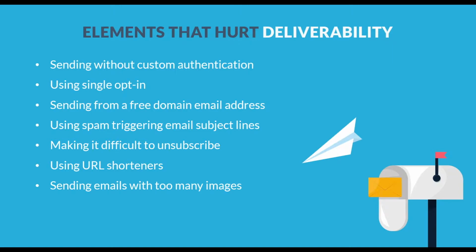So these are a couple of elements that can hurt deliverability. In a lot of cases, you could have a poor deliverability score just because of one or two of these items. In some cases, it's all of them, but definitely areas that you would want to check into. So first off, sending without custom authentication. So you want to make sure that you've verified your SPF and DKIM records. Using single opt-in as opposed to double opt-in, primarily because you may continue to send to unverified email addresses if you only use a single opt-in.